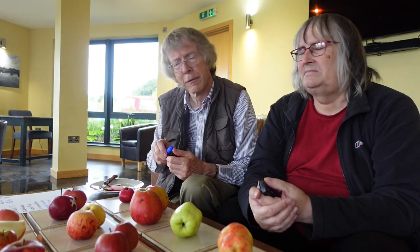One of the problems with this, it's supposed to be ready in early October, and it's only September the 4th, and it's ripened too quickly. I think because of all the early rain that we had. So the flavour hasn't developed quite fully enough. We had a lot of rain, didn't we? Oh yeah, and floods and all sorts.